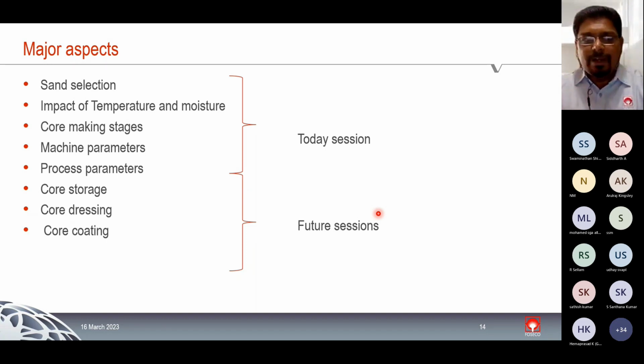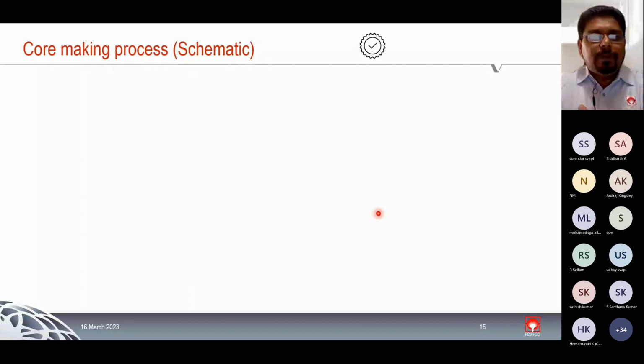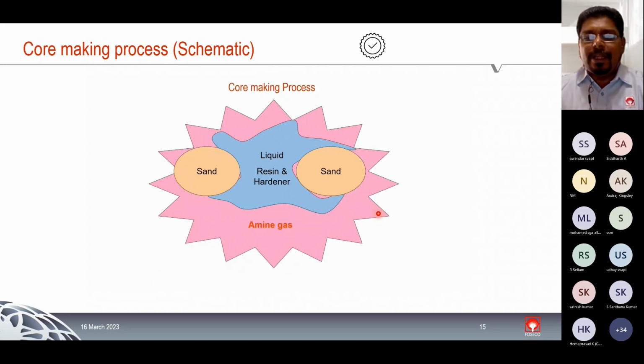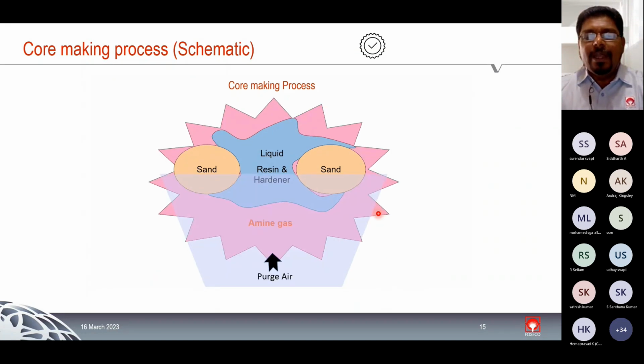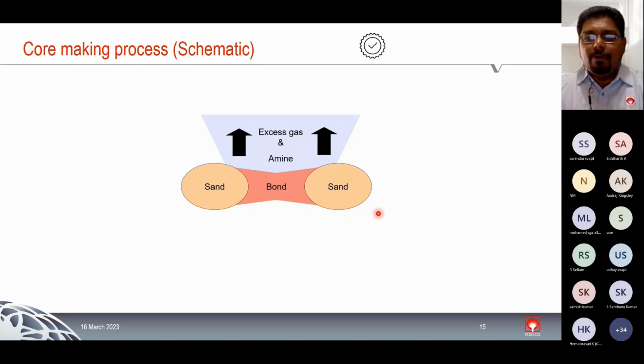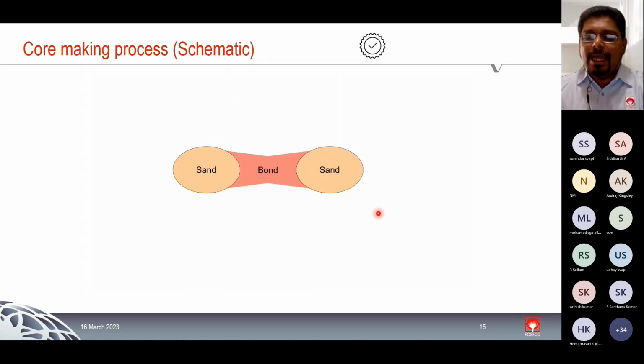In today's session we will cover the different stages of the process, at the machine stage itself, or after that, where we look at the core making process. It is a very schematic process, or at the handling and storage stages. Liquid resin and hardener are coated onto the sand, then the process passes amine gas. These are the various factors which will contribute to the core scrap. In the subsequent sessions, we will look at what needs to be taken care of, such as purging and some part of the solvent going out, to handle all these issues.